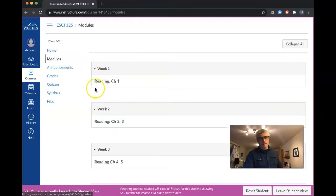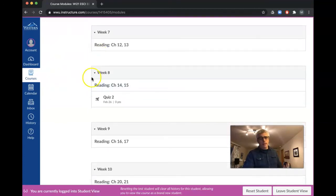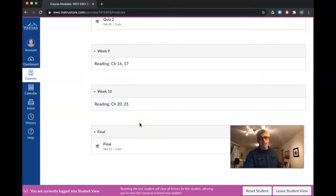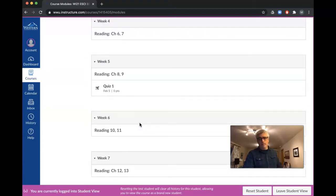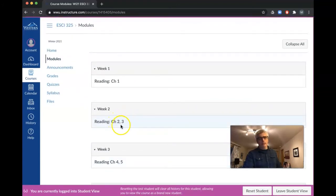Everything will be in modules, and you can see we go through the chapters in order. We jump a few to get to 2021, and I'll be posting a number of videos. I haven't quite figured out what the breakdown is going to be, but probably 1 or 2 videos per chapter, and those will show up under week 1, 2, etc. So this introductory video I'll post under week 1, and then the videos discussing the material from chapter 1 will also be posted under week 1.